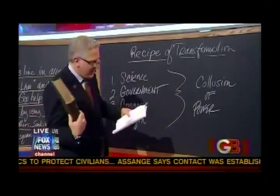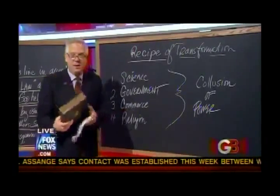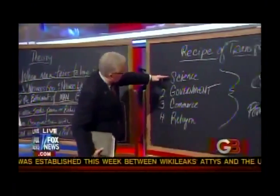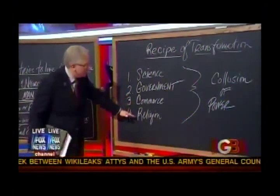Only the savage Indian culture would be observed, and this created the artificial barrier to science. Only the savage. Science was colluding with government because of commerce, and religion was involved.